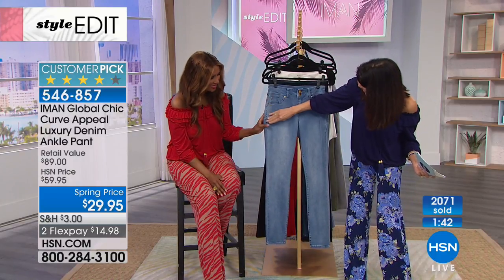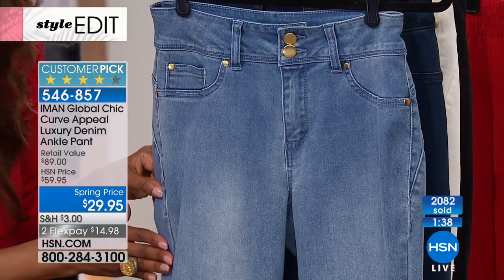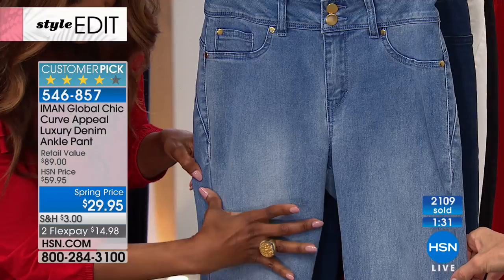And then here again, you see how it draws the eye forward. So those legs, because these seams are so moved forward, you see? Usually they will be here. So right, but they're moved forward, so they make this look smaller.